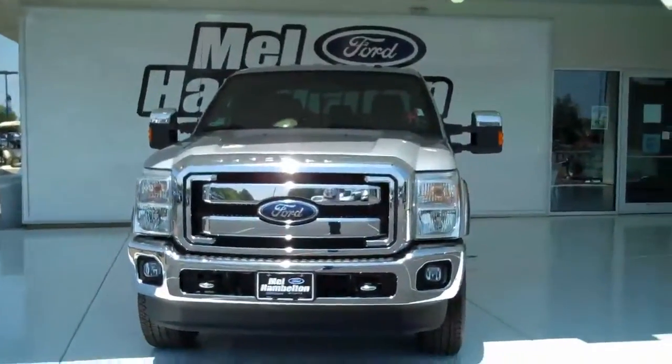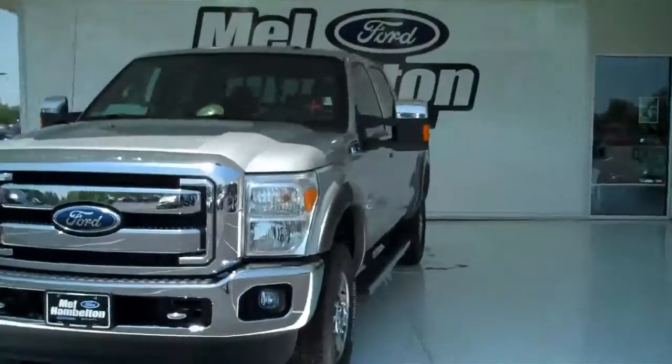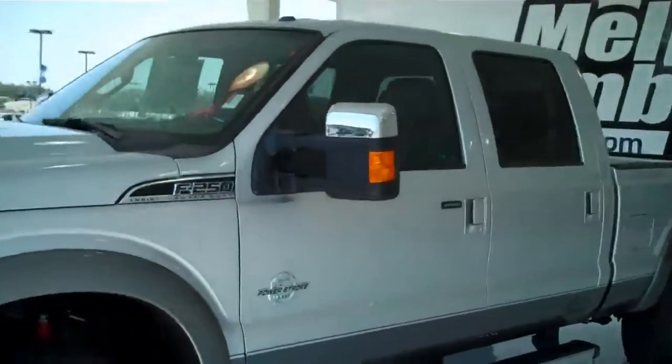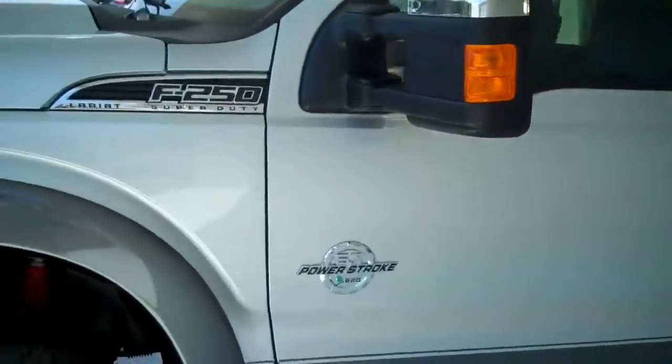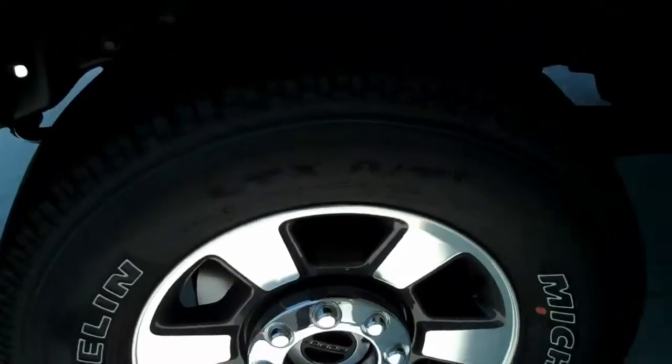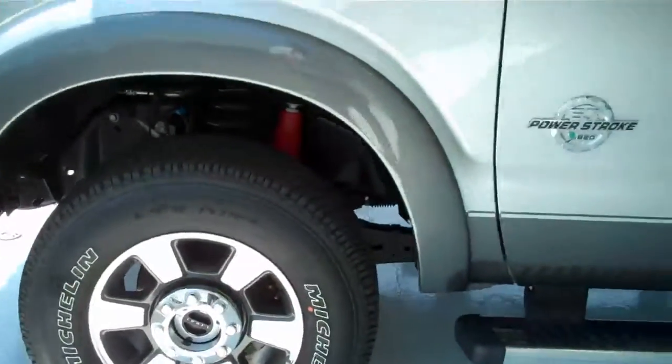110185. Here we have a 2011 Ford F-250. This one is silver in color. It is brand new. Everything on it is in brand new condition. This is a four-wheel drive. It does have hub locks up front, so anyone doing some heavy off-roading would love that feature.